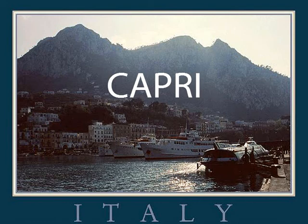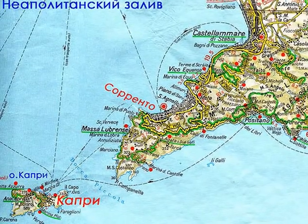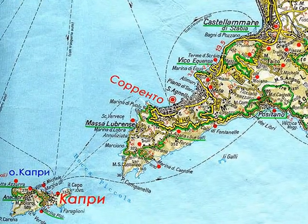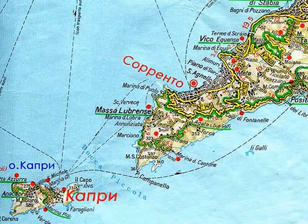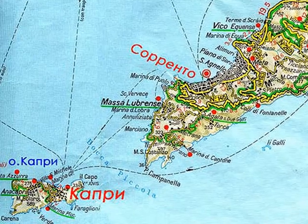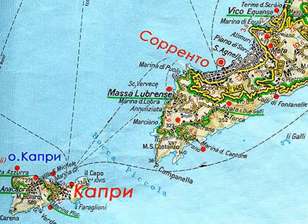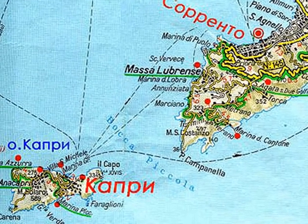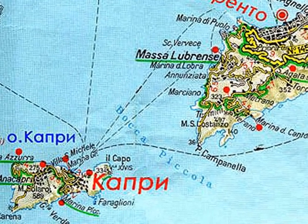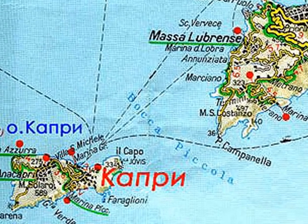Thanks for joining me on this trip to the island of Capri near Naples, Italy. I traveled to Capri with 13 students during the Christmas period in 1975 from Wawa, Ontario. We drove to Naples on the upper part of this map and took the ferry trip across to Capri.